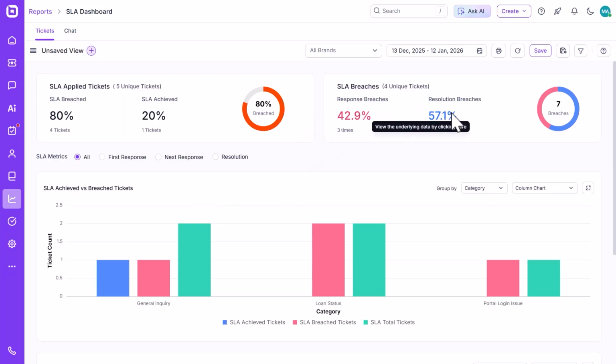To make the analysis even more powerful, BoldDesk allows you to apply filters. For example, you can filter by priority to check if critical tickets are consistently meeting SLAs, by category to identify which types of issues need attention, by brand to see performance across different product lines, by type for specific ticket classifications, and finally by SLA to focus on compliance for particular service agreements.